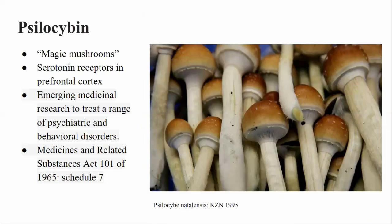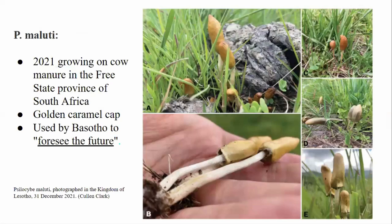So that was the natalensis, and now we have the maluti. So this was discovered quite recently. It was 2021. It was found growing on Kalmia in the Free State Province of South Africa. So these ones tend to have this elongated, sort of pokey golden caramel cap, and it has been used by the Basotho clan. So what happens is they prepare a concoction, you drink that, and you essentially go into a trance, and traditional healers use that to foresee the future.